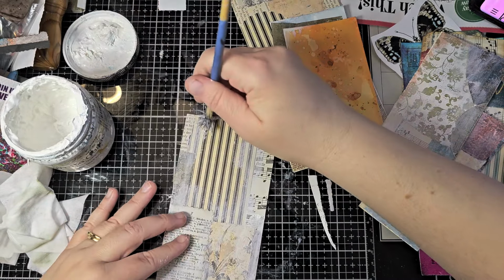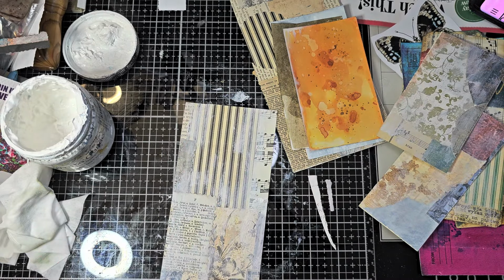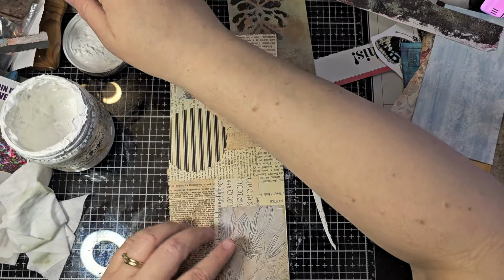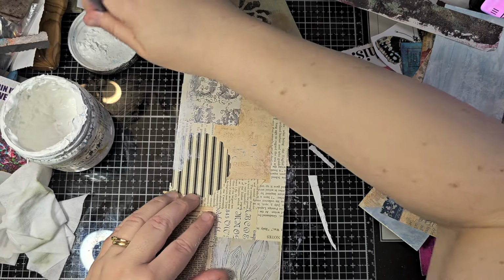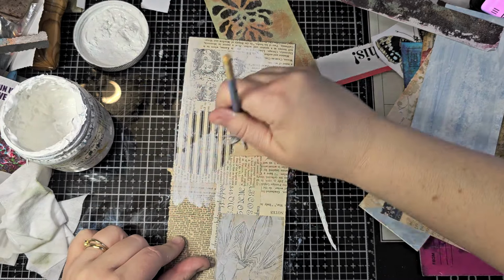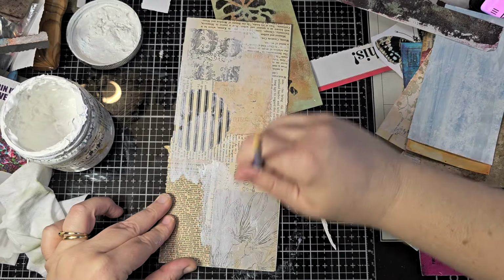So that's why, even though this is inkjet, I'm able to do some gesso on there, if that makes any sense. Of course, the book pages aren't a problem because they're not going to run like an inkjet would. So I thought I'd just come back on real quick and say that.